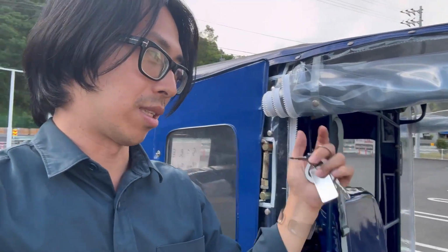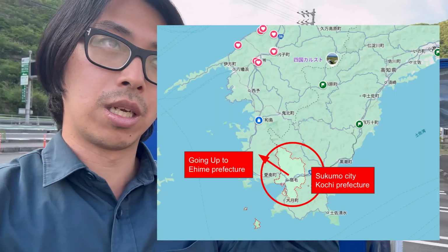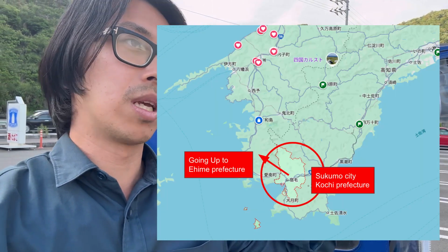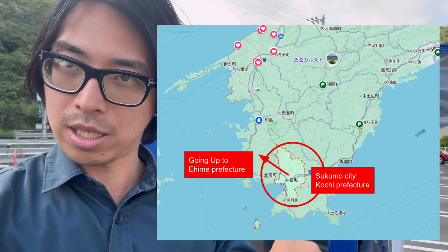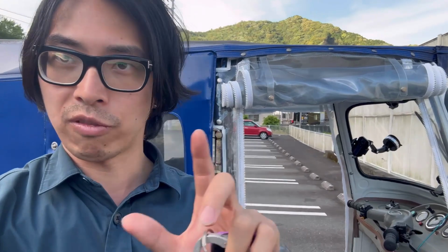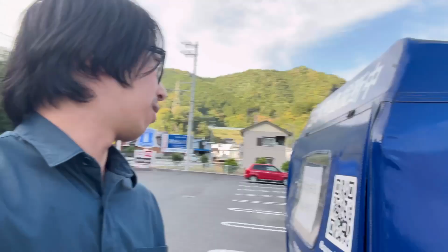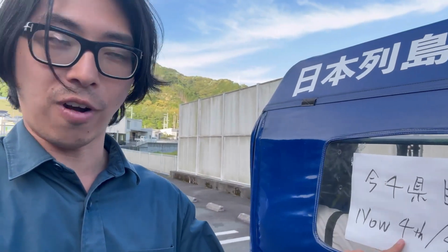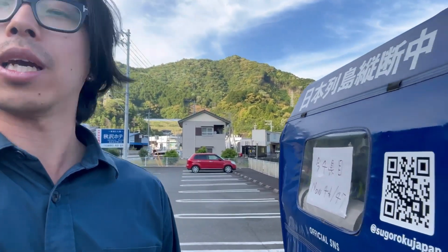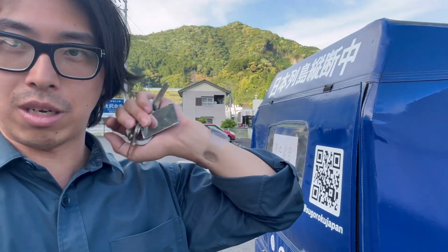So I'm glad that it's got fixed, and I'm now going to a camping site in Ainan City, and we'll be staying there. Ainan City is the first place I'm visiting in Ehime Prefecture, so it's going to be the 5th prefecture. So I have to write this as a 5 here, to make a difference.